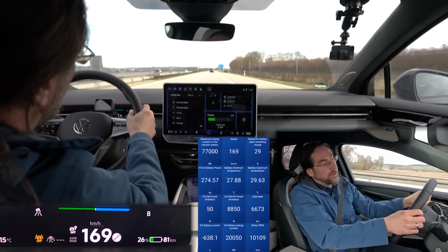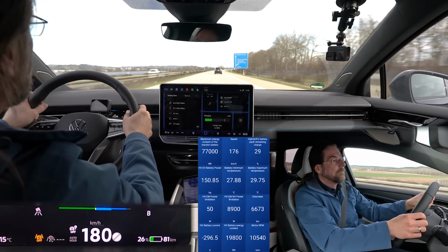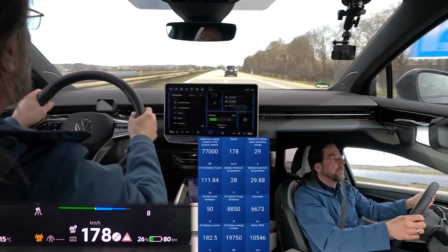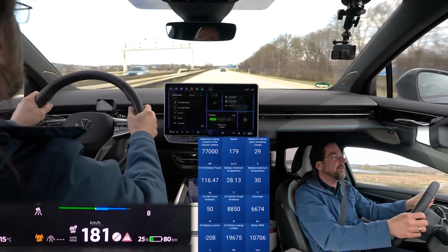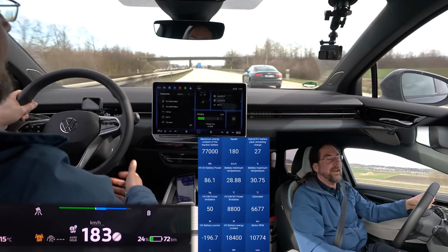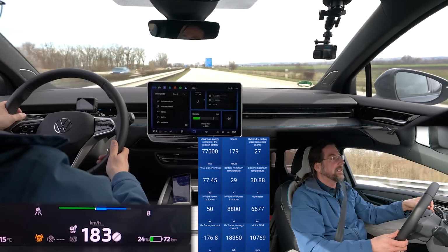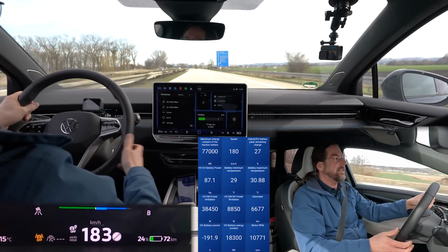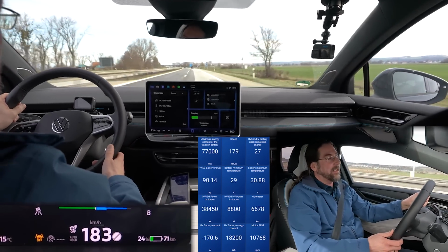Yeah, but it regenerated pretty well. It regenerated pretty okay, but I would say that's 15 to 20% power restriction. It's not bad. It's not a bad thing if you get 20% power limit on your acceleration. I think that's fine. It's not a big deal. It's all good.